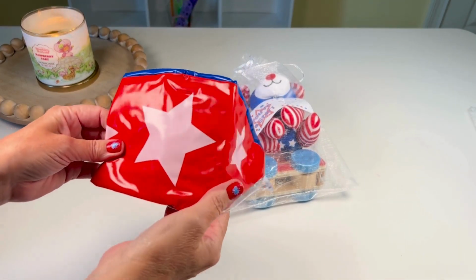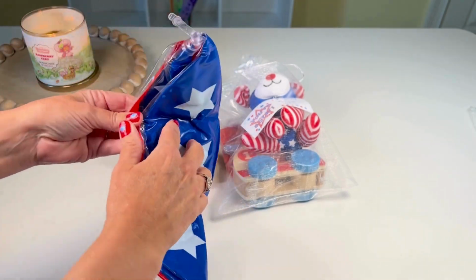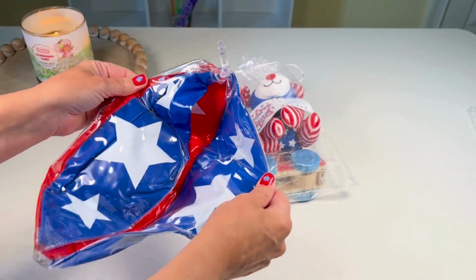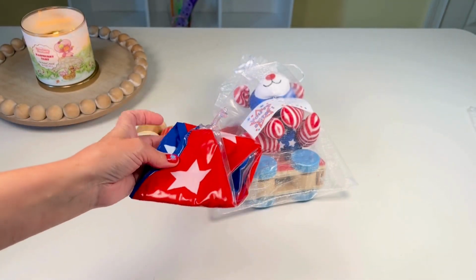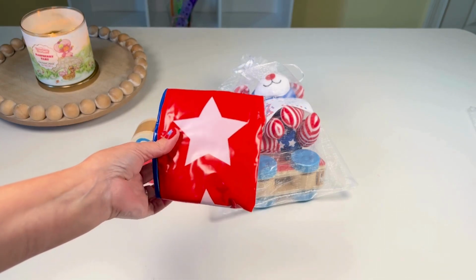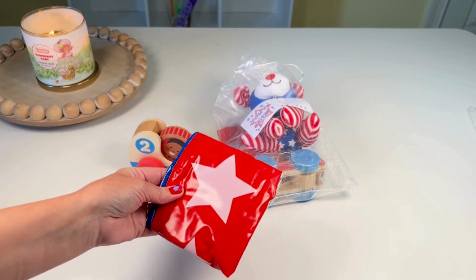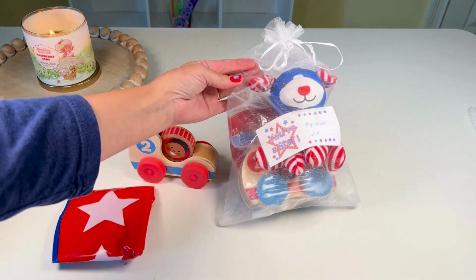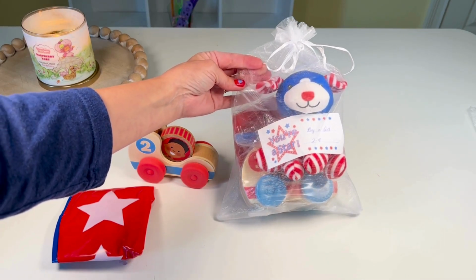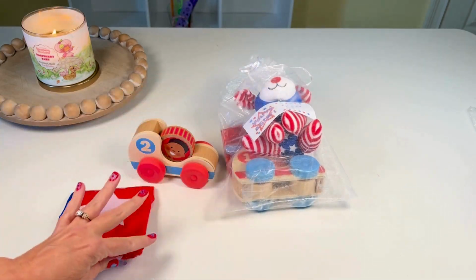The next item I would like to show you is this beach ball that I bought from Oriental Trading. They were 91 cents a piece, and they're 11 inches. So I thought that was a pretty good deal. Oh, and these filler gifts are for boys and girls ages 2 to 4. I'm not sure if I mentioned that.